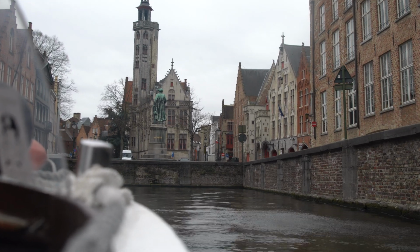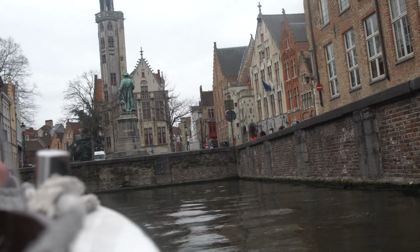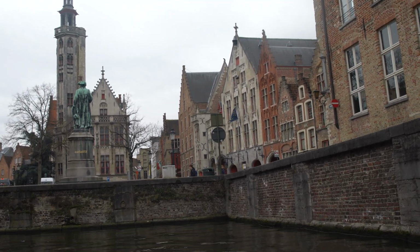On the left hand side you can see the smallest restaurant of Bruges. It's called Restaurant Spinola. It's the smallest restaurant. It's not the cheapest one.